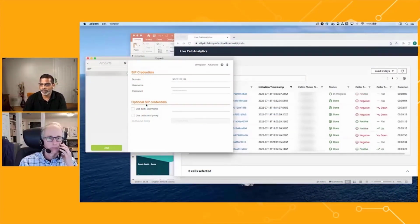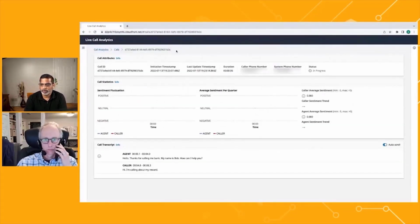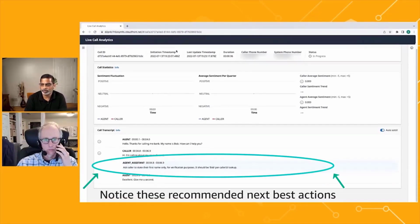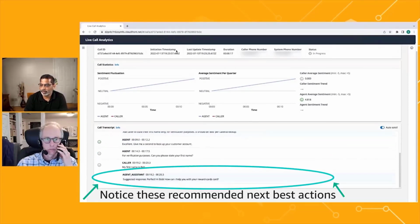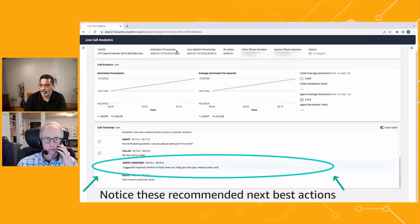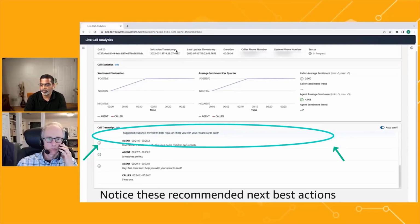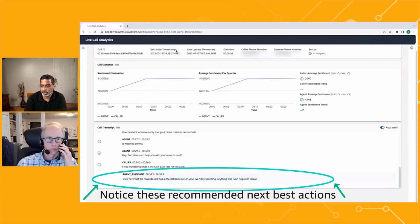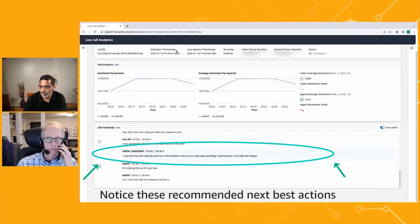Hello, thanks for calling Acme Bank. My name is Babu. How can I help you? Hi, I'm calling about my rewards card. Excellent. Give me a second to look up your customer account. For verification purposes, can you please state your first name? My first name is Bob. One moment while we verify that your name matches our records. It matches. Perfect. Hi, Bob. How can I help you with your rewards card? I was wondering, what is the cashback rate for this card? I'm looking that up for you now. Yes, I see here that the rewards card has a 2% cashback rate on your everyday spending. Did that answer your question? Anything else I can help you with today?